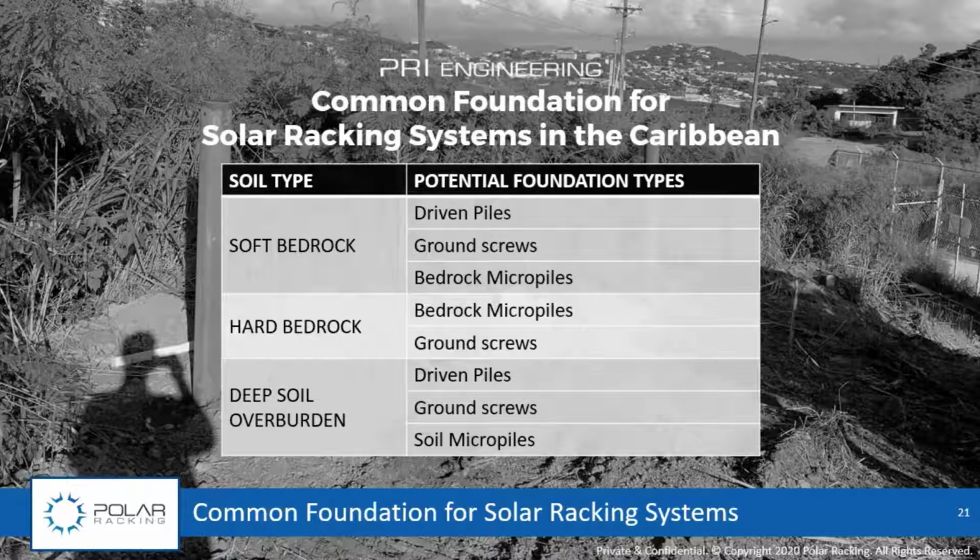Now, there are some tests that can be done, but in all honesty, nothing beats doing the actual physical test yourself on the site ahead of time in the form of some sort of pre-production testing, which we're going to talk about a little bit more on the next slide. So that is a really good foundation type that we're not seeing a lot of people use, but it's definitely something that needs to be considered. If the bedrock is soft enough that it can be penetrated, driven piles should be one of the first options that you're looking at.